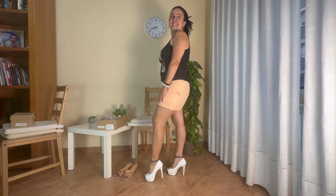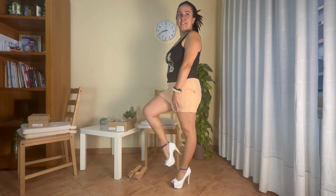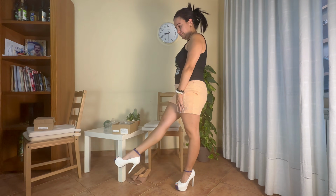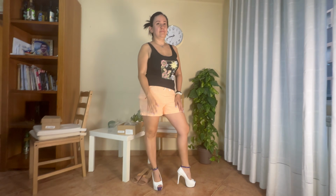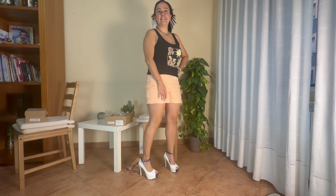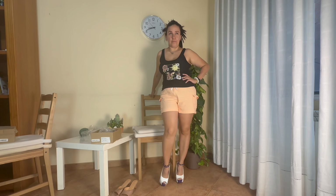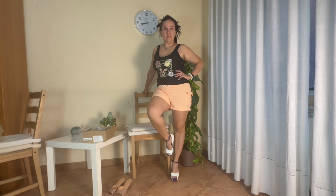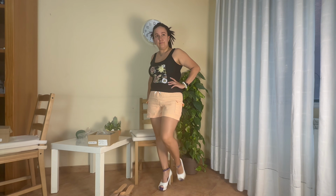Overall, my review is very positive. These platform peep toe heels succeed at combining comfort, design, and style in a way that many other shoes simply don't. They are bold but wearable, stylish but functional, and they make me feel confident every time I slip into them. If you're someone who enjoys heels that make a statement while still being comfortable, I think this design is a wonderful choice. It really shows that high heels can be powerful, beautiful, and enjoyable at the same time.